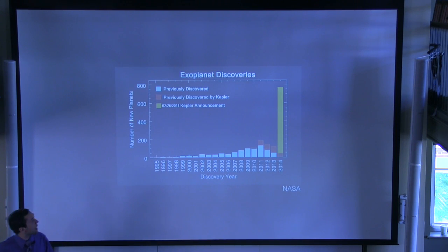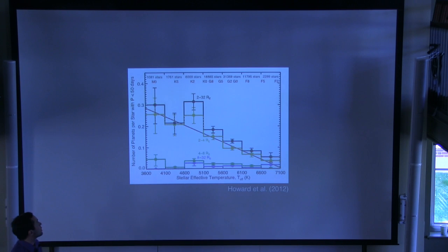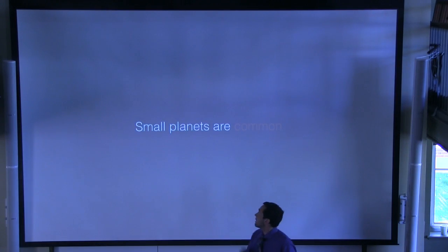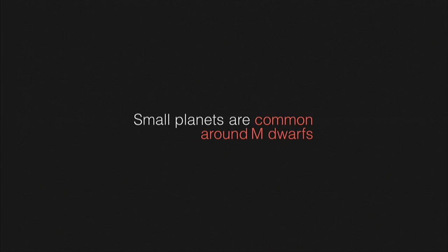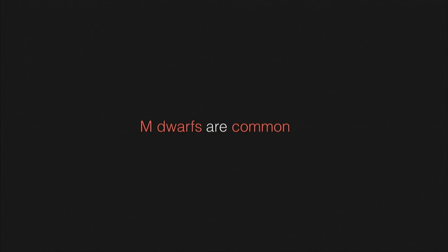And armed with this information, we were able to ask ourselves, how common are planets? So I show here the number of planets per star with a period less than 50 days, with effective temperature rising from left to right. And so you can see that for the low mass planets, there's a sharp increase going towards lower effective temperature, to cooler stars. And so we learned that maybe if we go a little bit further out here to the mid to late M dwarf regime, maybe there's just going to be a whole bunch of planets for us to discover and characterize. So Kepler taught us that not only are small planets common, but small planets are also common around M dwarfs. And the greatest thing about all of this is that M dwarfs are common.